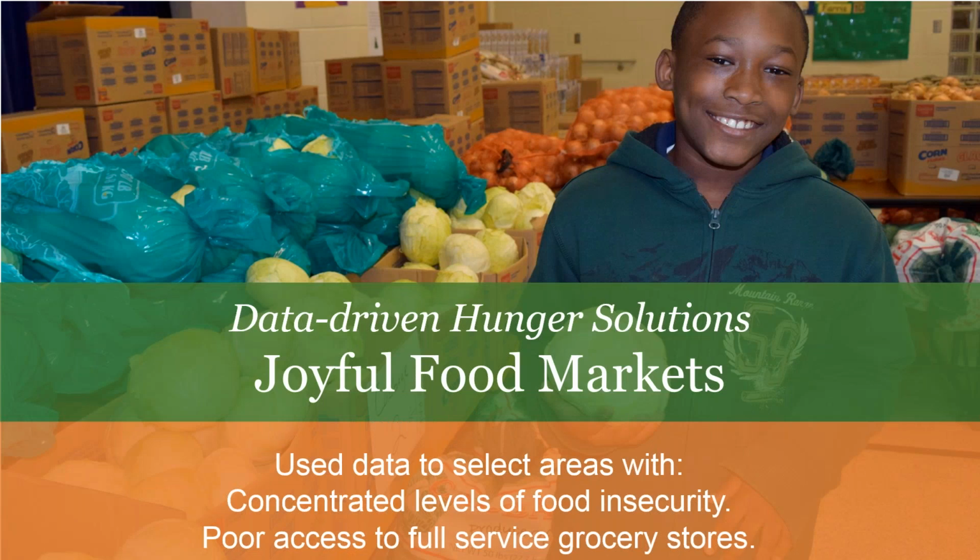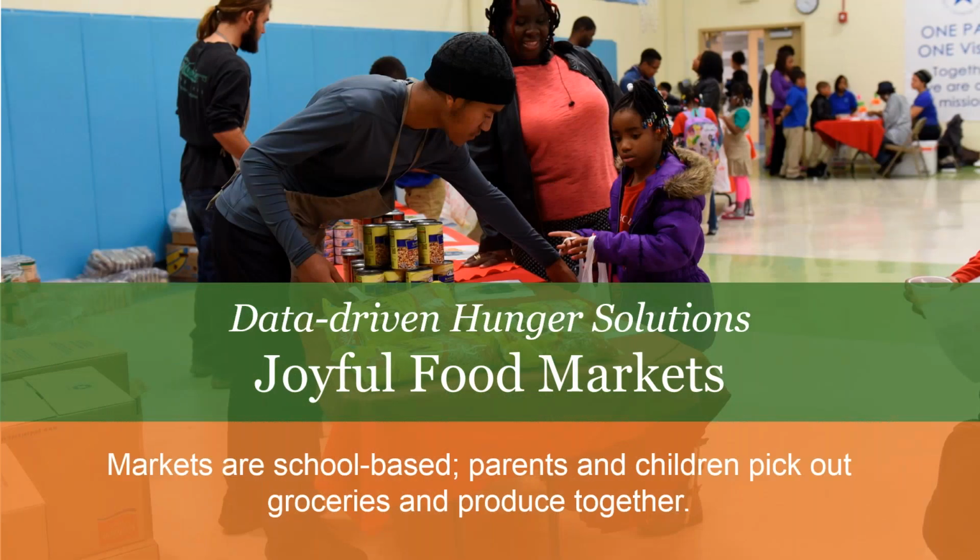I'm just going to walk through a couple of examples of how we've used the hunger heat map to drive our hunger solutions. The first one is the Joyful Food Market. The issue was that we know that in Ward 7 and Ward 8, there are high rates of obesity and diet-related disease. There's one supermarket for 70,000 people in Ward 8, and there are 14,000 children attending schools in Wards 7 and 8. So the solution is working with our partner Martha's Table.